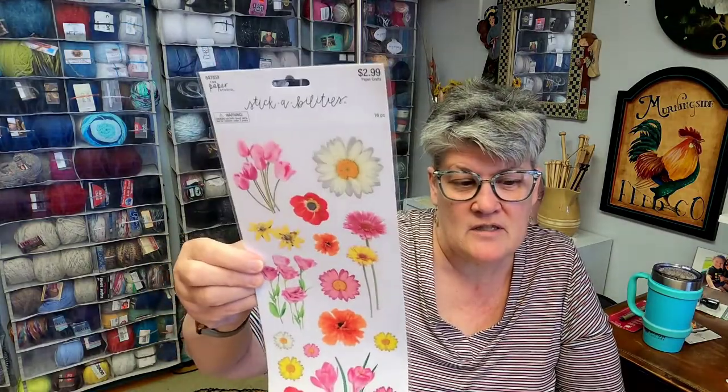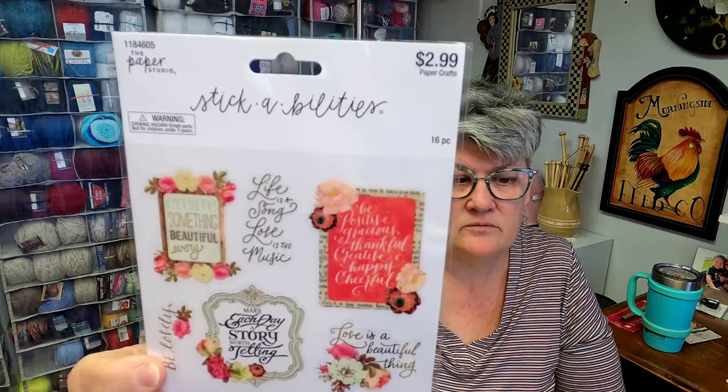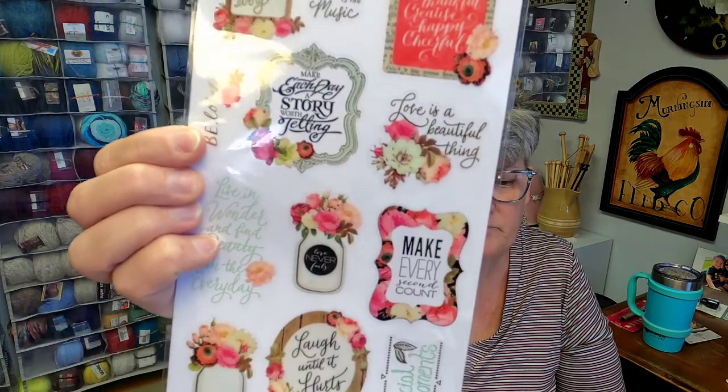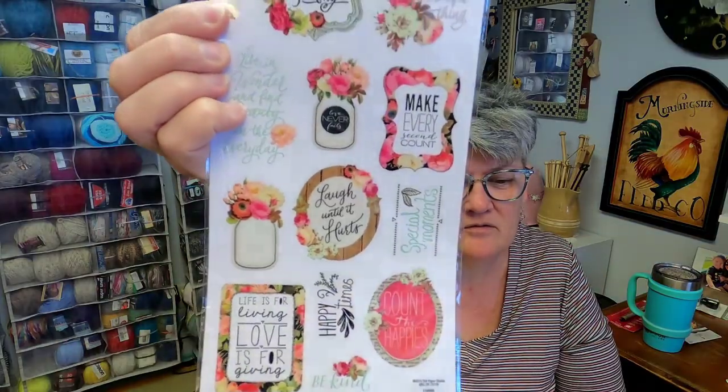These stickers, I'm going to probably use most of these stickers for card making because of the size of them. They're a clear sticker. They're Stickabilities by Paper Studio. But look how beautiful these flowers are. Isn't that gorgeous? And then this would go really nice with it. So all these little sayings on there. With the jars. They're just beautiful. Beautiful colors.